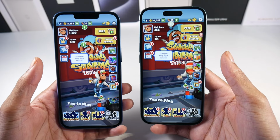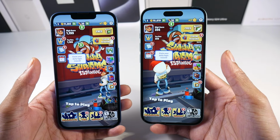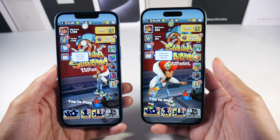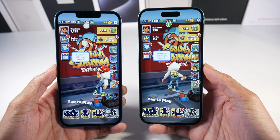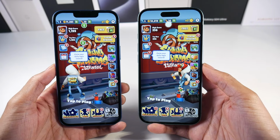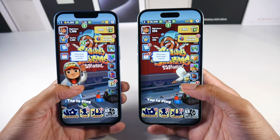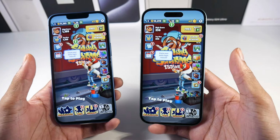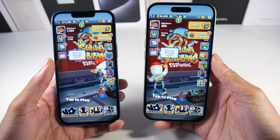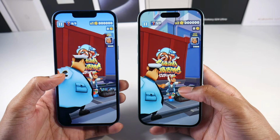And then on the 16, still the same display size at 6.1, OLED, 2000 nits peak brightness. So it is a much brighter display. So if you're at the beach or something like that, it is a little bit more viewable. And then you also do have 1179 by 2556 resolution, 460 PPI. So basically identical specs when it comes to the display. You do have a stronger glass, but it's really not that noticeable. I literally have light scratches on my 16 already. But as far as the colors and everything, they look identical.